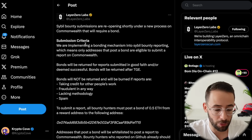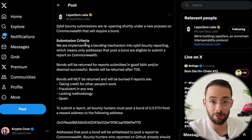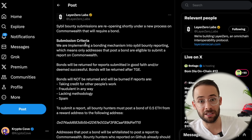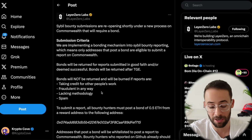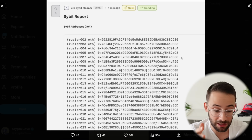Okay, next up, another piece of alpha is that Layer Zero Labs reopened submissions for their Sybil filtering process and the bounty reports. However, they added a 0.5 ETH bond, meaning that if you want to submit a report and try to claim some people's allocations by marking them as Sybil, you need to front 0.5 ETH, which is pretty expensive. As a result, we've seen a pretty steep decrease in the number of reports being filled out, although there definitely are still some reports coming in, including this hilarious one.